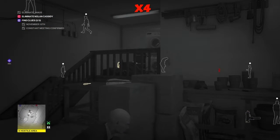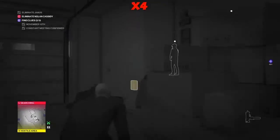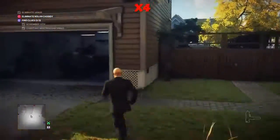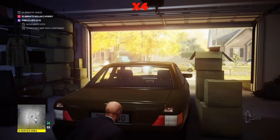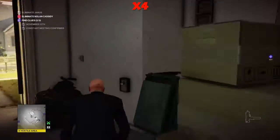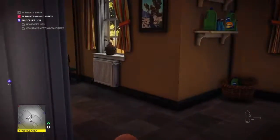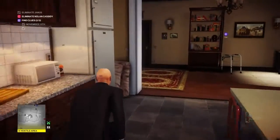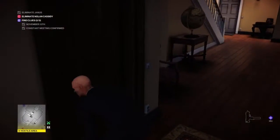Right, so what we need to do now is make our way down into the basement. I've exited the building, so I've now got to sneak my way back in and go through this whole routine of waiting for the guy to wander off so I can close the door again. But there we go, he's gone now. So we're back in the kitchen. We're just going to make our way down into the basement area.